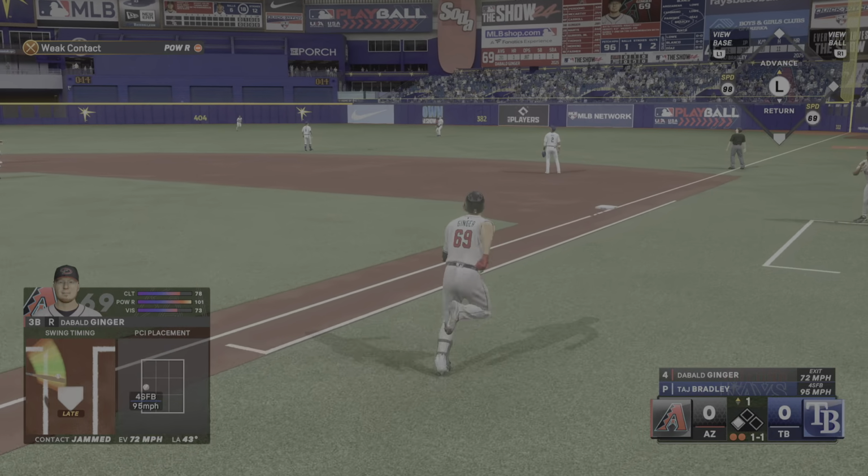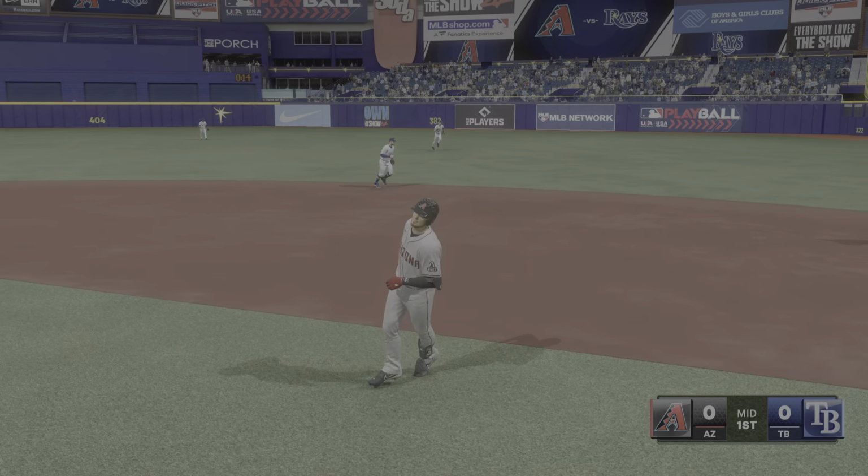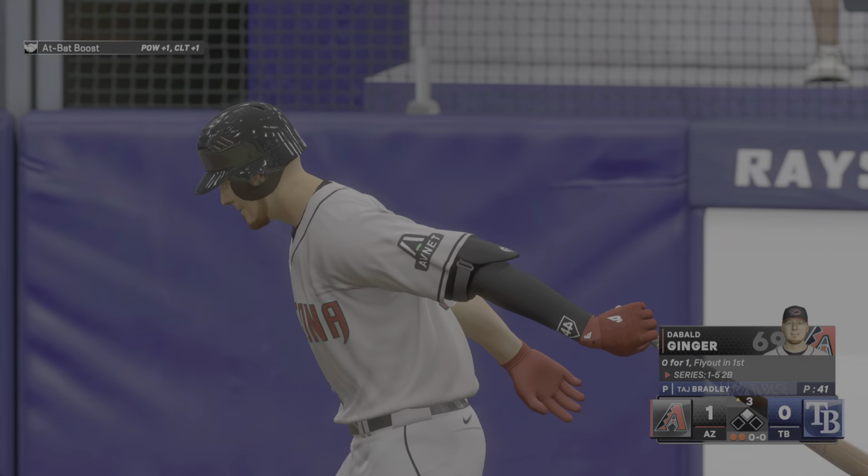Four-seamer on the inner third, sent out to shallow right field. Right fielder's got all kinds of time to get to that one, and that's all she wrote for the top of the first. We're moving on. Still no score here in Tampa Bay. We come back top of the third. The Diamondbacks have a 1-0 lead.